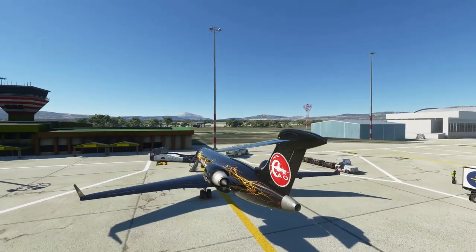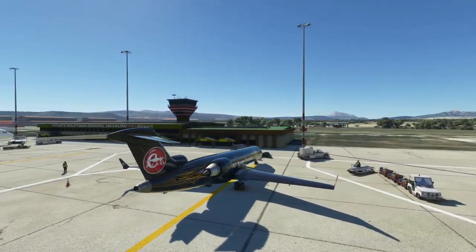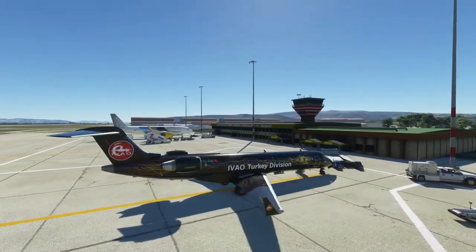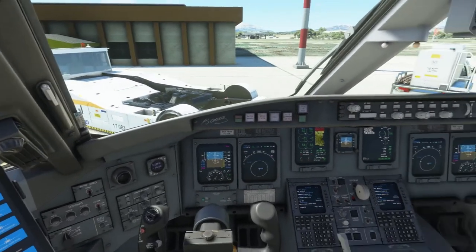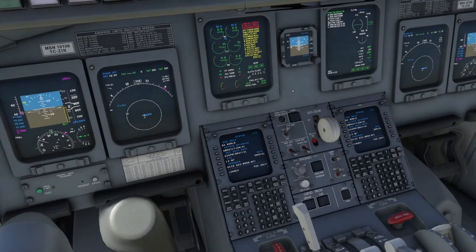Yeah, so anyway, what we're going to be doing today is taking a flight from here. So without further ado, let's get into the cockpit. It's already powered up. Well, let's just start our preparation. Hi and welcome to the flight deck of the CRJ 700, and you can see that we are all powered up and basically ready to go. Well, not ready to go, but ready to start inputting some figures into our FMS. So let's do that, shall we?